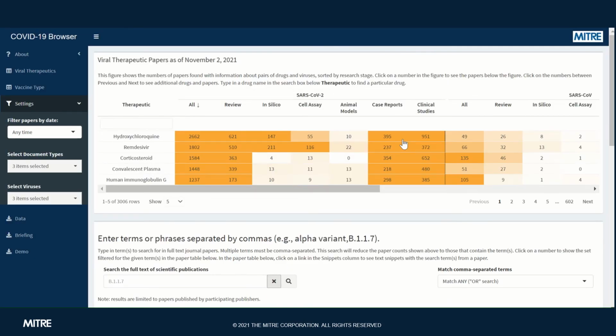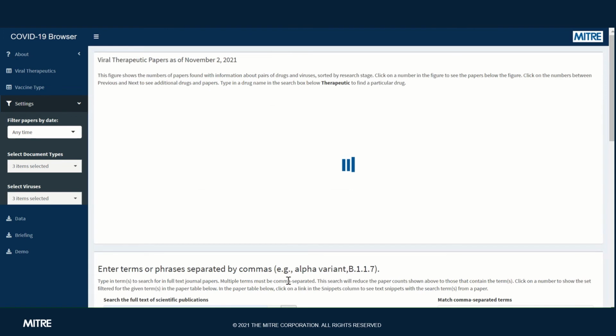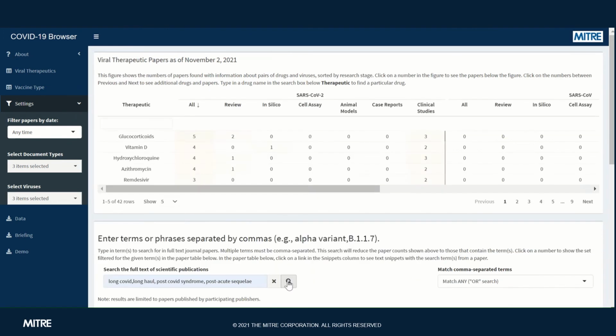Say we want to see drugs for long COVID. We can type long COVID in as well as some synonyms. Then search for these, and what it's doing is searching for these terms in the full text of a subset of the papers. And here we see the drugs with papers with these terms in it.